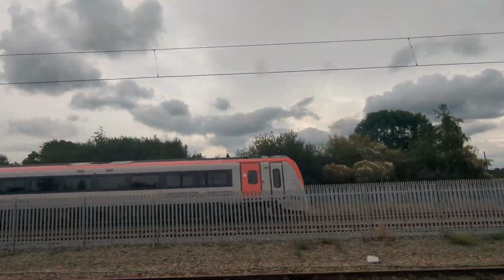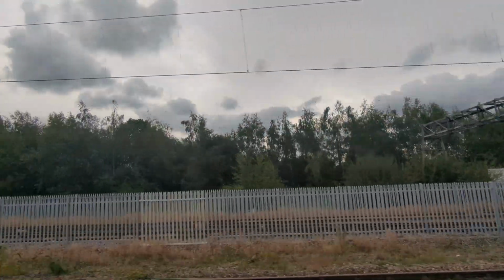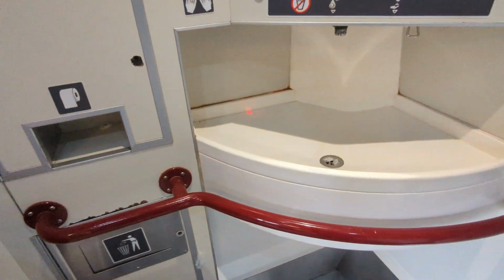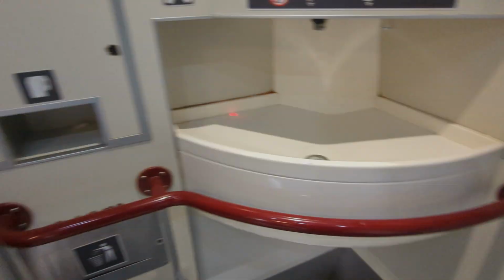Just outside Crewe, we passed some sidings with some TFW Class 175s. These are soon to be replaced by 197s, so let me know if you would like me to do a video on these before they get removed. The train also featured a large, clean, disabled toilet towards the first class section.